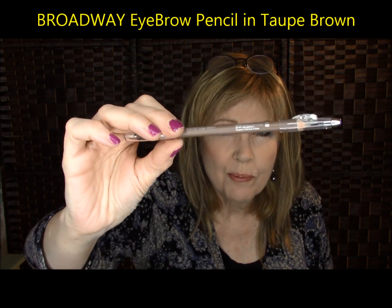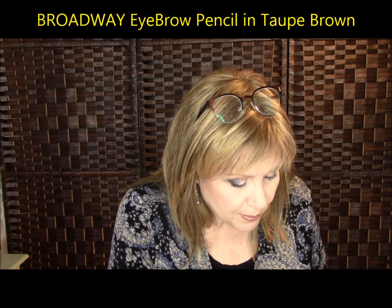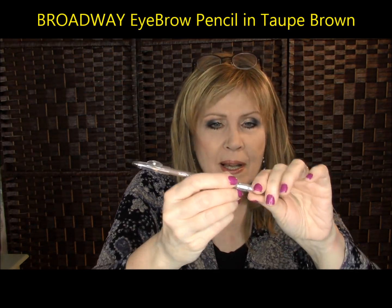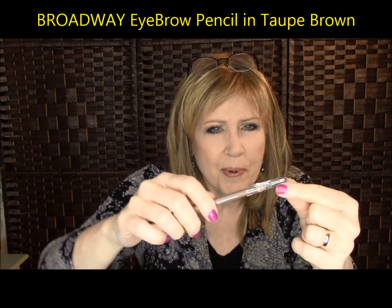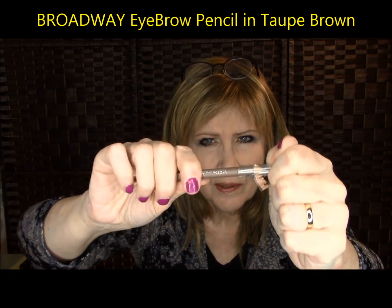The eyebrow pencil. This was the biggest surprise, and this was the biggest success in this line. It is called Broadway Eyebrow Pencil, and this color is Taupe Brown. It has a spoolie on one end that's a very powerful spoolie. It's a really nice one. And on this end there's a sharpener. I'll just demonstrate here. There you go. It's got a sharpener.